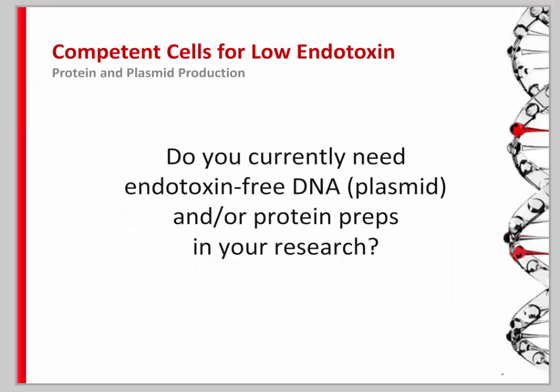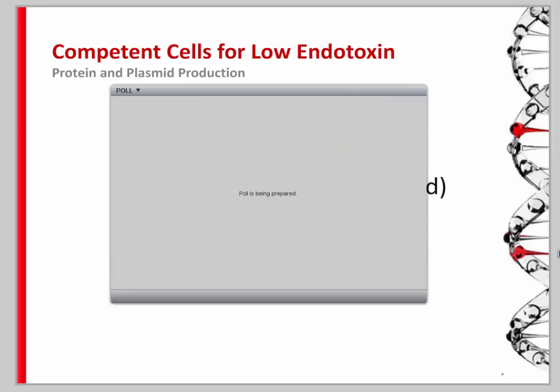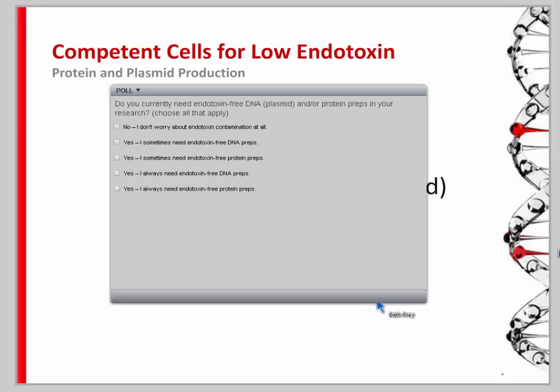Okay, turning to the last category of competent cells that we're going to talk about today, competent cells for low endotoxin, and we have another poll question for Beth to introduce. Okay, and our second and last poll question for today is going to be related to endotoxin. So we would like to know what your needs are for endotoxin-free preparations of either DNA or protein.